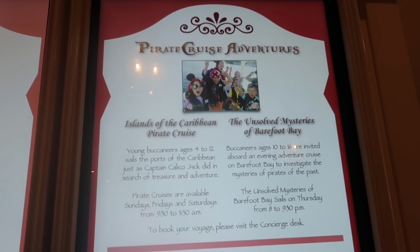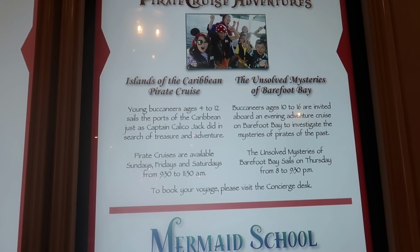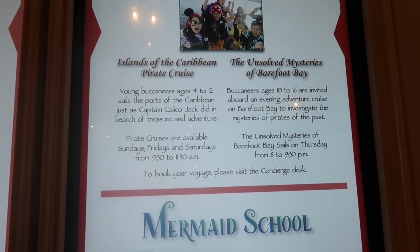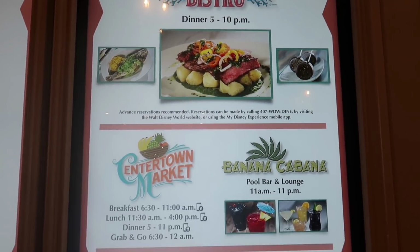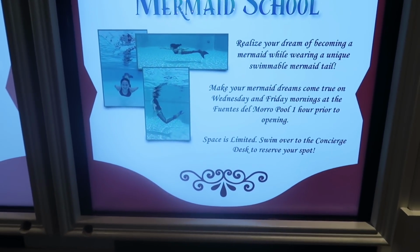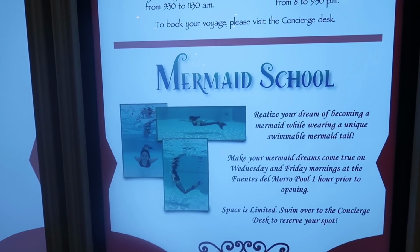Do they have the private cruise adventure here, which is super awesome, where it's not just a cruise, there's a whole indoor part where they do an investigation to find the buried treasure. They also have a mermaid school. That's pretty cool, where you can actually get your tail and learn how to swim like a mermaid.